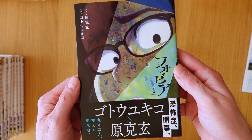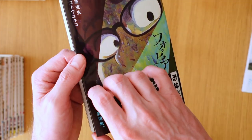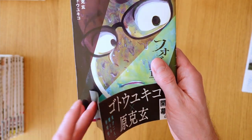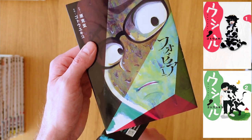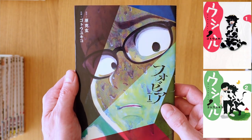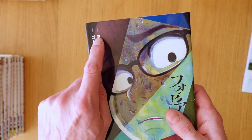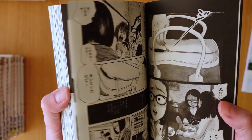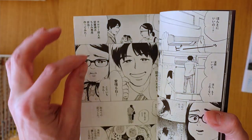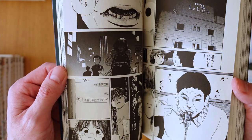Then I got this horror manga. It's called Phobia and it's by Goto Yukiko. Now Goto Yukiko is a female artist which I discovered around 10 years ago with a manga called Ushiharu, which was a kind of gag manga. She originally started with gag manga which have a lot of sexuality, and now she's doing more serious stuff. And this one is a horror manga. It's not based on a story by her, but the drawings are by her, of course. I think it's an art style where you can tell that she still draws with a brush rather than a pen, a thick brush for the hair and for the outlines. So I'm looking forward to this one.